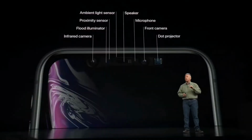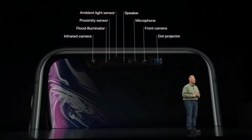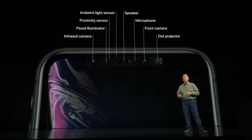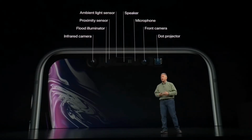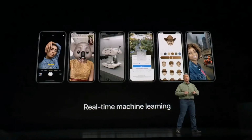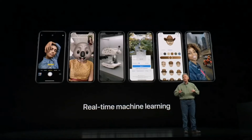It's an infrared camera, flood illuminator, proximity sensor, ambient light sensor, dot projector, front camera, speaker, and microphone. All the technology to have an incredible Face ID experience. So you look at iPhone XR to unlock it, you look at it to pay with Apple Pay. And it can do all of those experiences that Cayenne showed you earlier, including real-time machine learning.